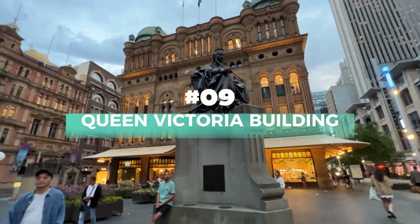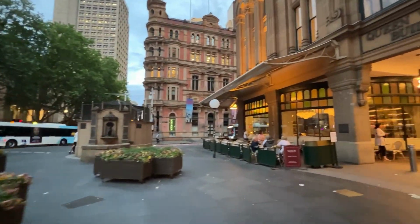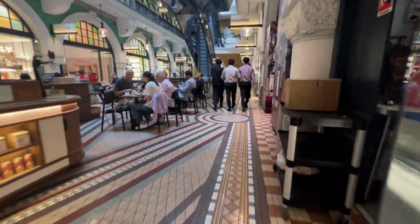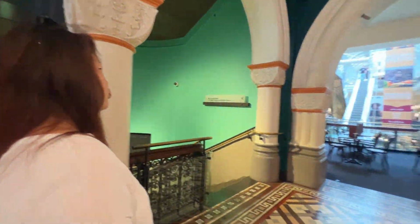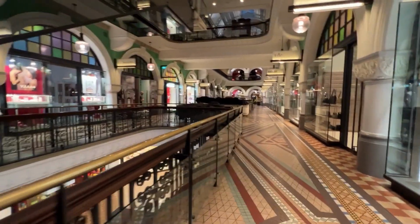Number 9, Queen Victoria's Building. If you'd like to shop, even if you don't like to shop, go to Queen Victoria's Building. The current exchange rate for the US dollar to the Aussie dollar is phenomenal for Americans. So you can pretty much get everything at about 40% off due to the conversion rate.